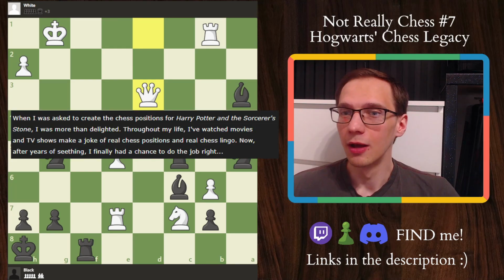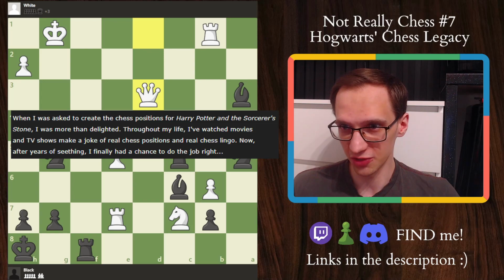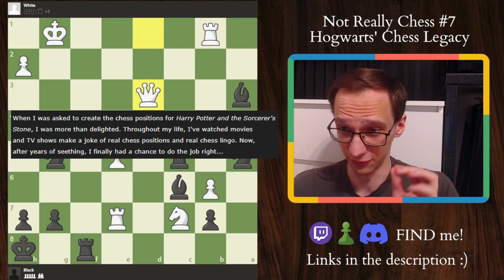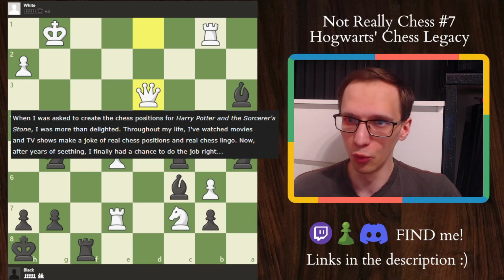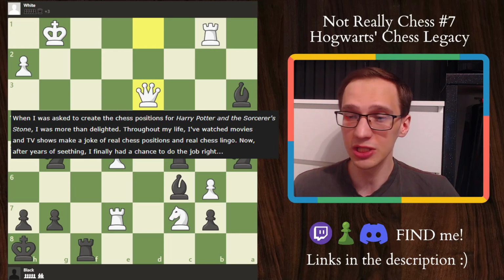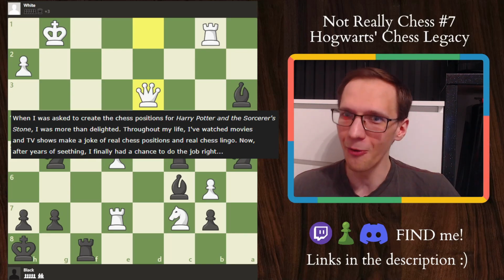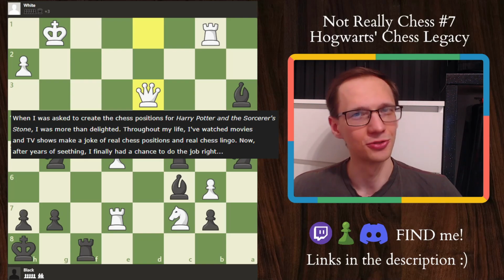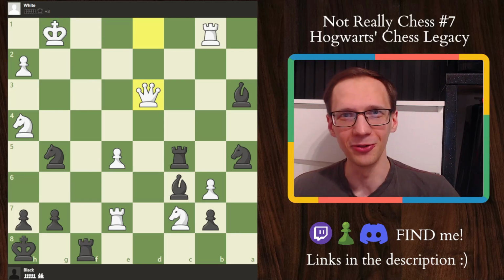His quote: "When I was asked to create the chess positions for Harry Potter and the Sorcerer's Stone, bloody hell, Jeremy, get a grip on life, it's the Philosopher's Stone, I was more than delighted. Throughout my life, I've watched movies and TV shows make a joke of real chess positions and real chess lingo. Now, after years of seething, I finally had a chance to do the job right." You could feel the excitement in Jeremy's words there.